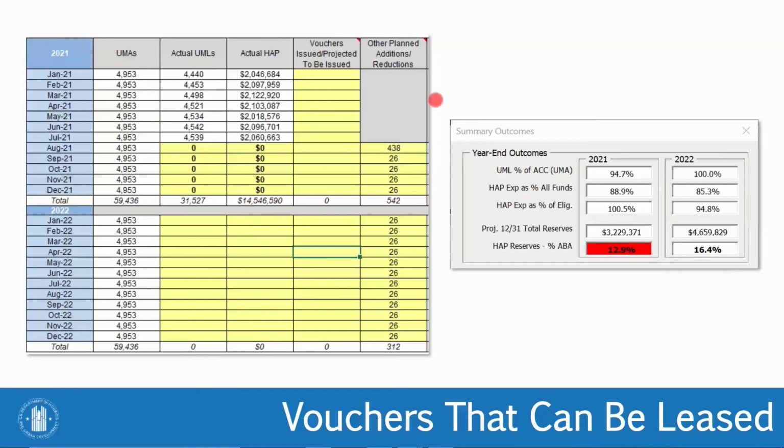But in this example, by putting in information to fully maximize your program through the end of the following year, you want to see what impact that has on your HAP reserve. And I'm going to show you another example in this next slide.